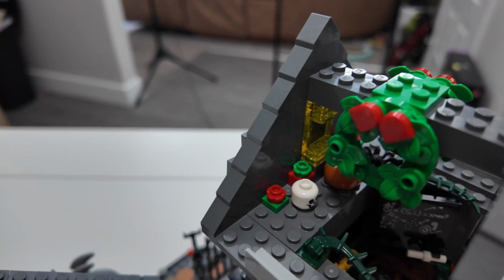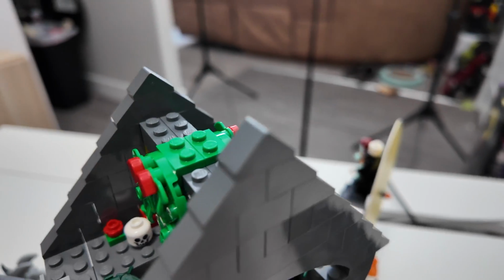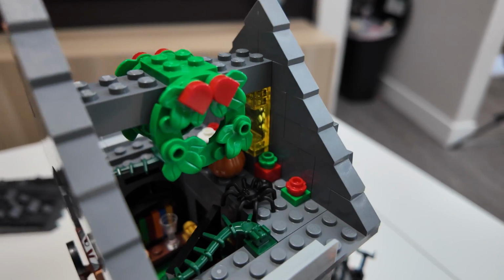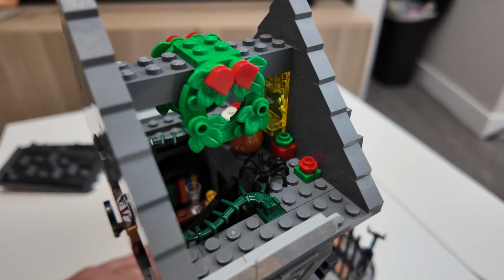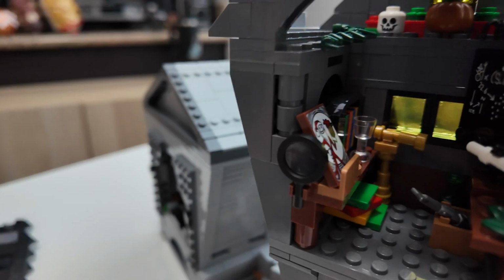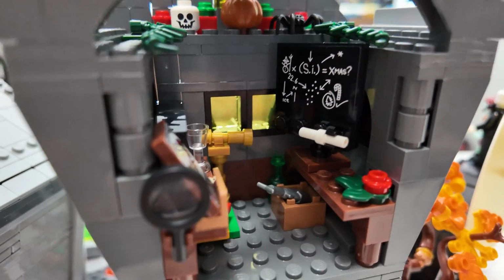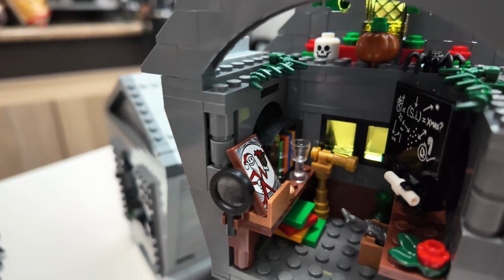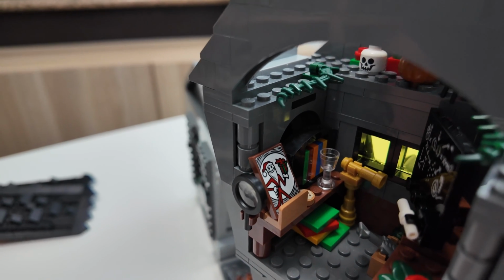Up here in the top of Jack's house, we just got more Christmas decorations. I feel like I built 4 or 5 wreaths in this set, and some other little details. Another spider and a little pumpkin down there. So this portion of the roof is stuck to this portion of the set. We can get a look at Jack's lab, where he's studying Christmas and trying to figure it out, and he keeps going, what does this all mean? I like the magnifying glass with the picture of Jack as Santa. I think that's a really cool detail.